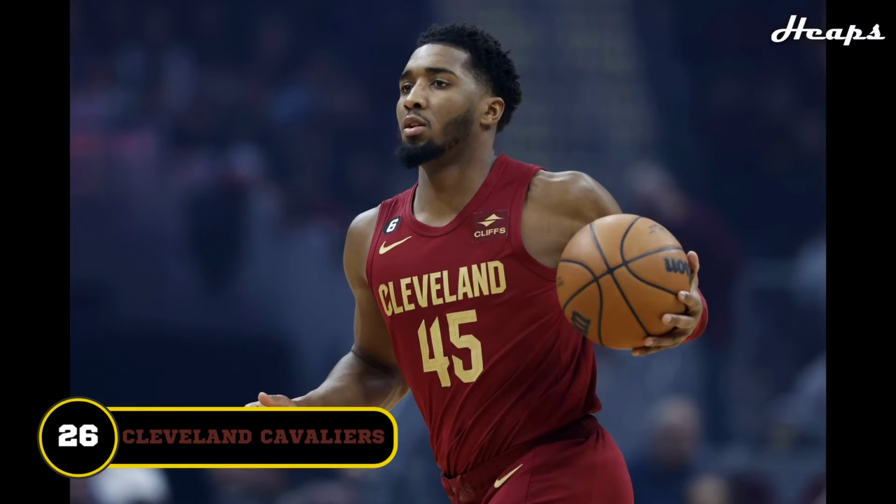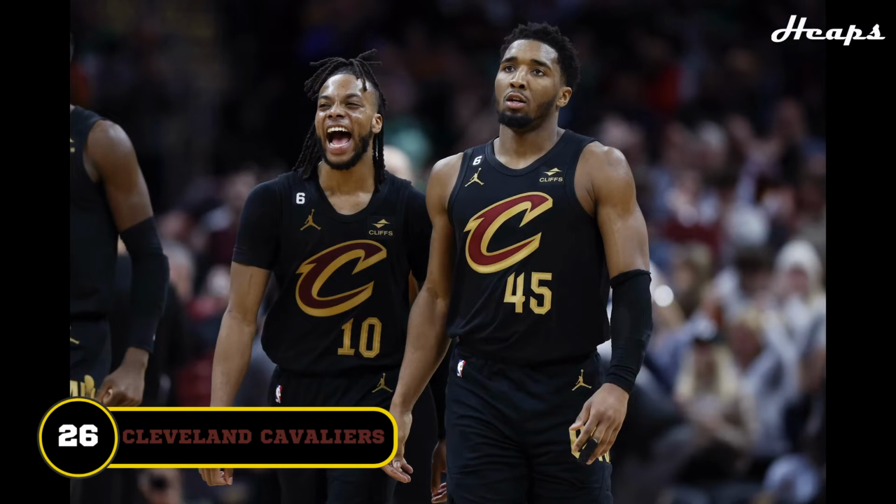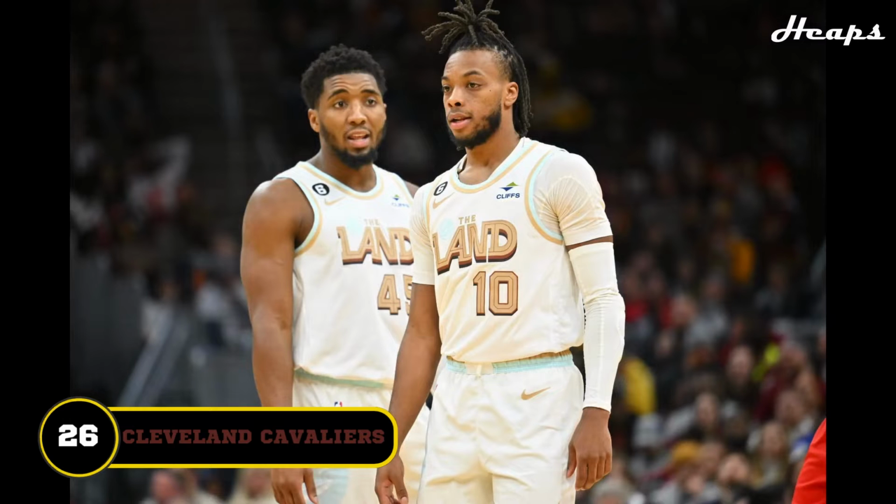At number 26, we have the Cleveland Cavalier jerseys. They kind of give off a similar simple vibe as the Jazz, except I just like the coloring much more on these. In addition, I love their black uniforms with the big Cleveland Cavaliers logo in the center, placing them in this position.